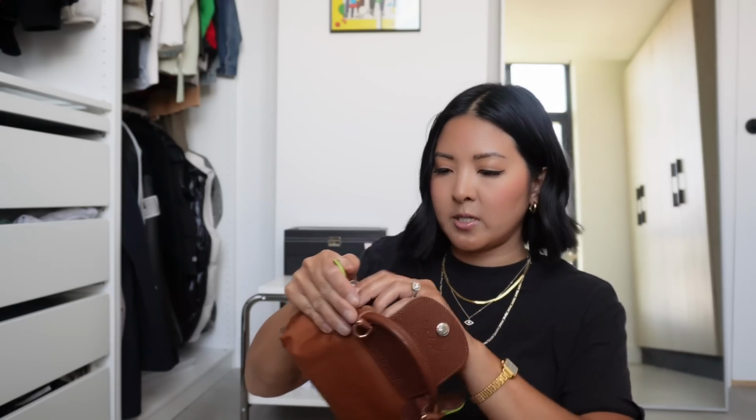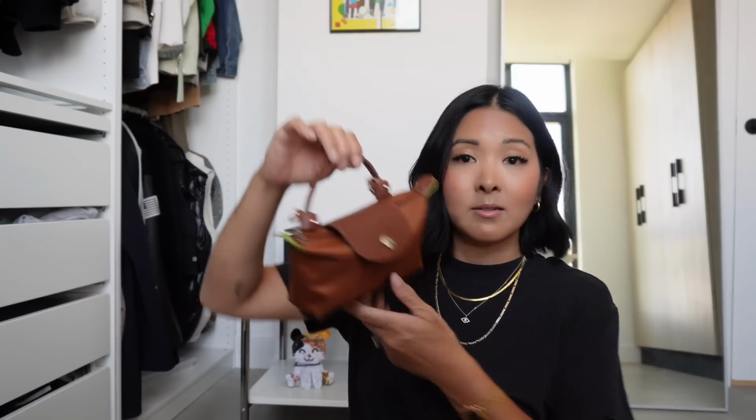Let's see if this closes. It does close, and it still looks really cute, but that is the max. So in here, I still have my mini pochette, some mints, and my phone. This one just holds so much more. So again, it really depends on the size. They're both really cute options.